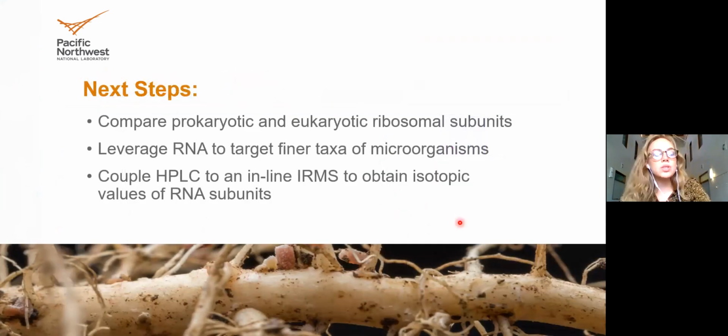And then this leads into our next step. As I mentioned, this is just the first part of an ongoing project, and there's quite a ways to go from here. First and foremost, our next step would be distinguishing prokaryotic and eukaryotic ribosomal subunits on the HPLC. Again, due to their difference in size, this should be possible in a mixed culture. Once we've narrowed down this process, we can then move forward to leveraging RNA to target finer taxa of microorganisms.